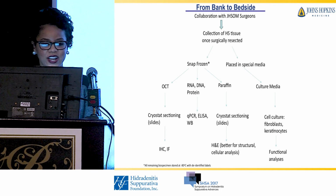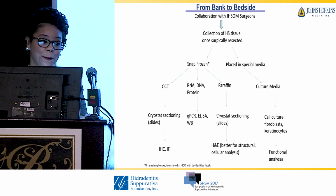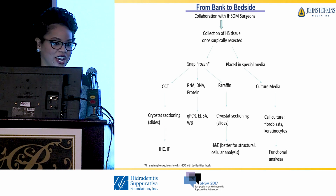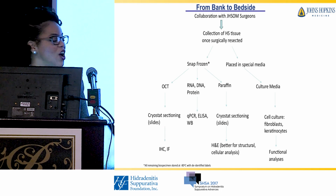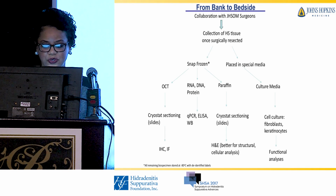When we first started, because these pieces of tissue are massive, we were taking that piece of tissue back to the bench and trying to section it out as we wanted, and that was just not working. So now we go into the OR with a plan, and we section off the tissues while we're there. It's been very beneficial to do that.